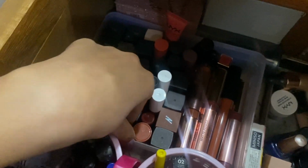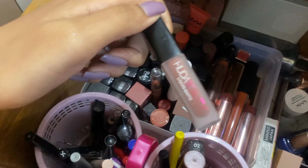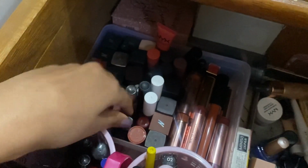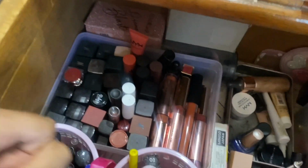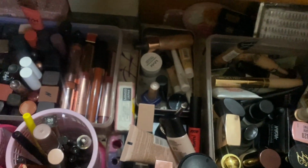This is the Huda Beauty lipstick, which came in this box, this one. So this is that lipstick. It smells so good, so yummy. Then we have Sugar Ka lipstick, which is a very heavy feeling lipstick on the lips. So I think that's it for this section.